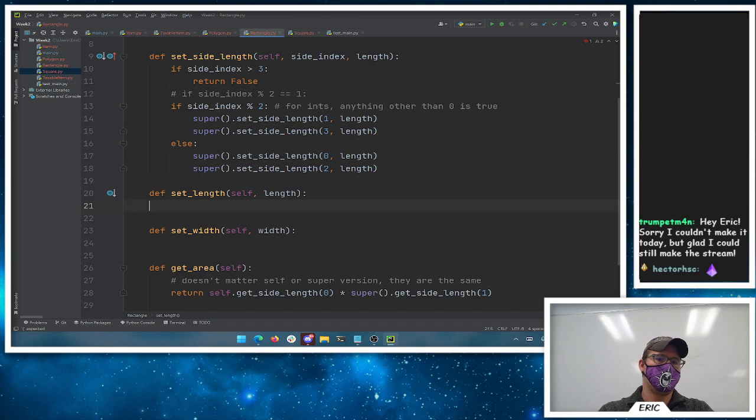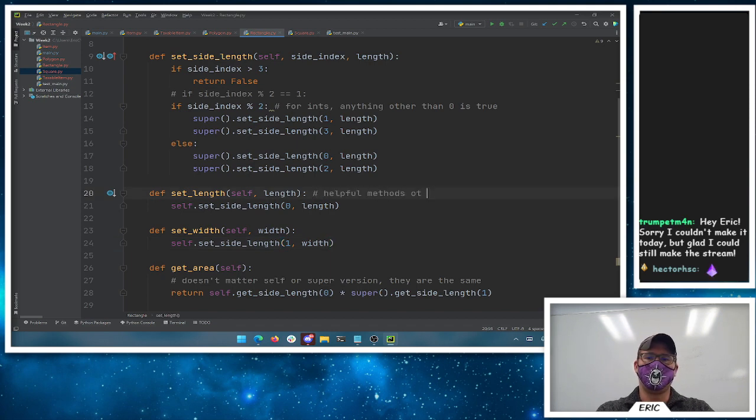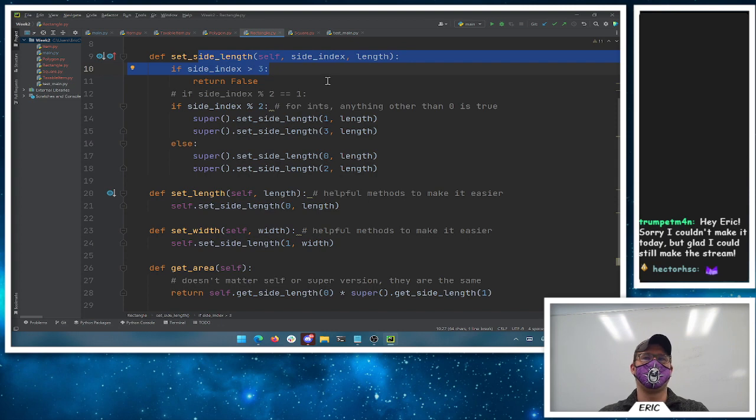So to do that one, we would say, are lengths the 1 and 3 or the 0 and 2? I don't actually know. Probably doesn't matter, but sure. We'll just say self.set side length of 0 and the length, and this one could be 1 and the width. So length will be 0 and 2, width will be 1 and 3. Why not? So these are just helpful to make things easier. That's all these are for. Whoever's using our class then has a prettier looking method rather than having to tell me what index.